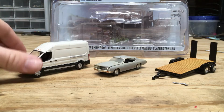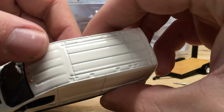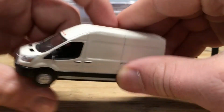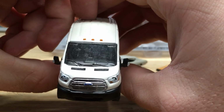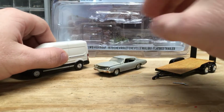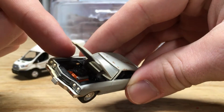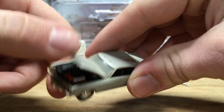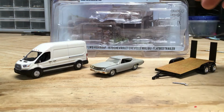Just before I get these models on the turntable, I noticed a couple issues taking them out of the box. Starting with the Transit here, there are rub marks on this, and it was really dirty for whatever reason. And also the interior, I don't know if you can see it or not, but the interior of the van is leaning more towards the driver's side, so I'd say that wasn't installed correctly. The Chevelle doesn't seem to have any issues other than under the hood there's a blob of paint in that corner there for whatever reason. No idea what that's about. It's definitely not like an engine detail or something that's been painted. It's just a blob of paint.